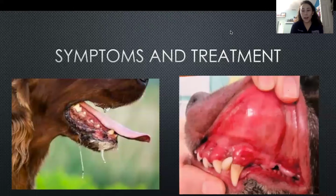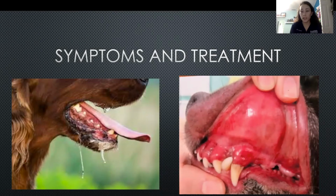Okay, so my portion of the project was on symptoms and treatment for Bufo toad toxicity. For symptoms, this is just a comprehensive list of what can be seen. You won't always see every single one of these symptoms with every single case, but some of the more common ones are foamy salivation and hypersalivation, like in the picture on the screen, along with really brick red gums. That's also a picture on the screen.